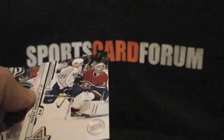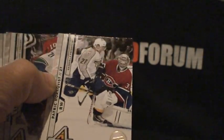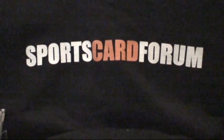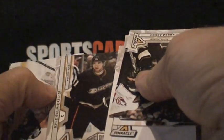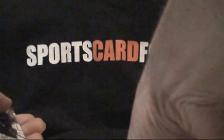Artist proof? Could it be? Nope. Thought it might be a Carey Price, but that's Patrick Hornqvist from the Predators. And base. And Kyle Palmieri. Icebreaker. So that's that for box number 10.